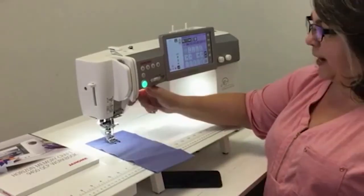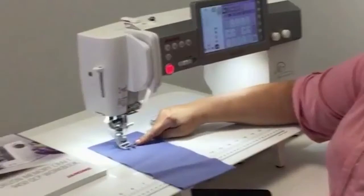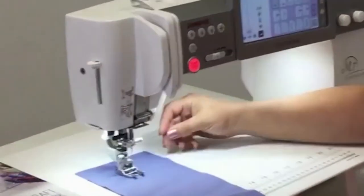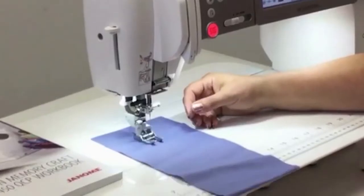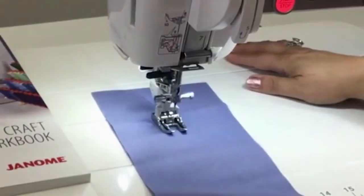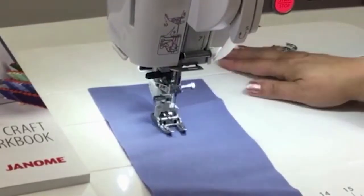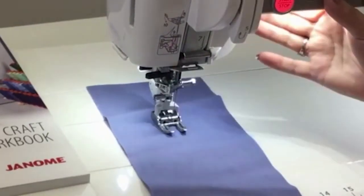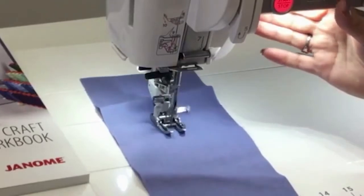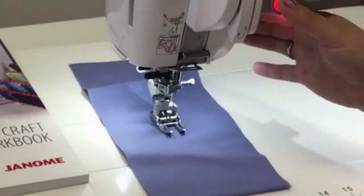And I'm going to go nice and straight, and you're going to see how that upper feed dog just walks and controls that fabric. Walking foot in action, and I'm going nice and slow so that you could see how it walks along and pushes that fabric beautifully. I'm not even holding on to that fabric. Look at how beautifully straight that keeps.